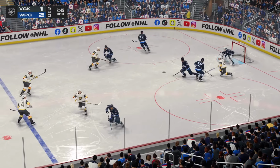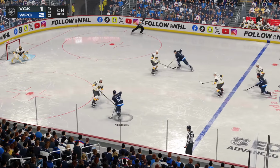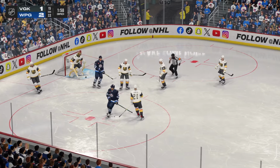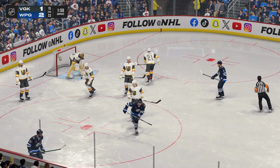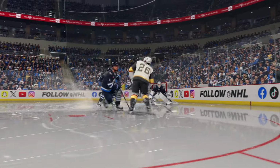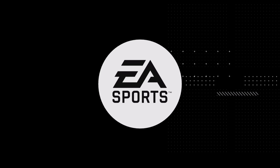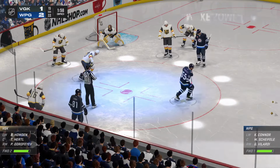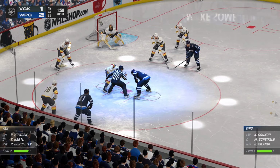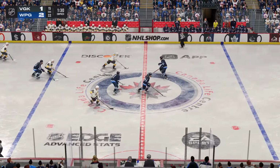The Jets gain control of the puck against the wall. Winnipeg's playing it through center. Here's a shot. Oh, how did he get a glove on that? What a stop by Hill. A big faceoff here inside the offensive end. The Golden Knights win the draw here at their own end. Tosses it on to Howden.